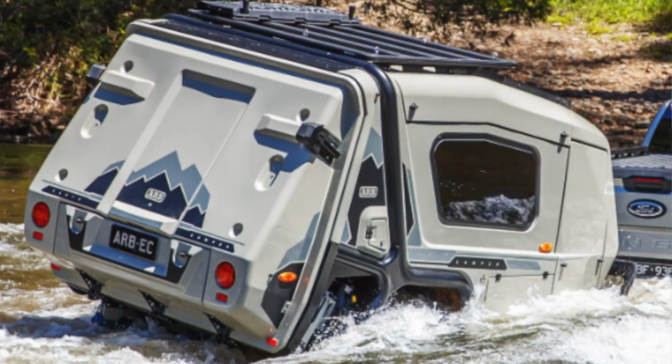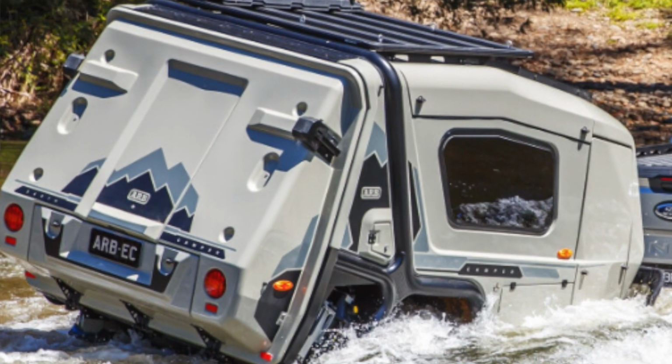So, the two things I want to have a look at are the ARB Earth Camper. Oh, yes. I think that's going to be sensational. I haven't seen that before, in real life, in the flesh. It's going to be a sensational price too. Well, it's ARB. What do you reckon? It comes with the price. It's in that territory.